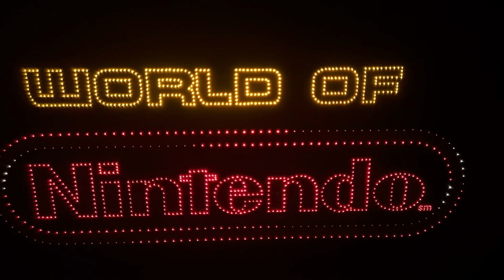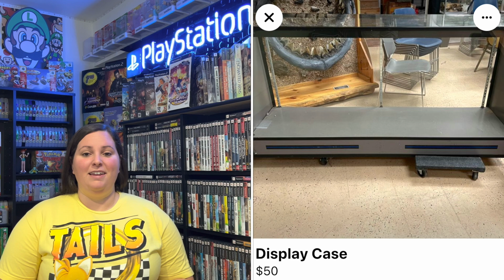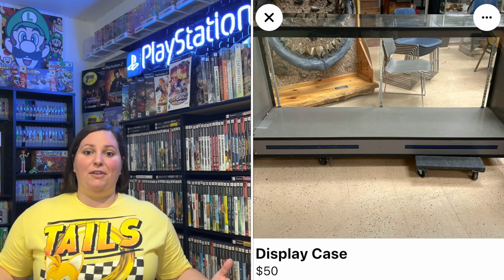So I was doing some research and I saw this really awesome video game cabinet, this store display cabinet. I saw one on Facebook Marketplace for only $50. Now, a normal person might be thinking, I wonder what this display cabinet used to be. I wonder if this is just a plain little, generic one that you see at any store location.